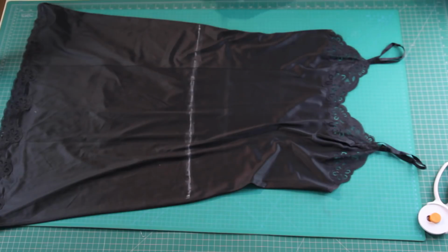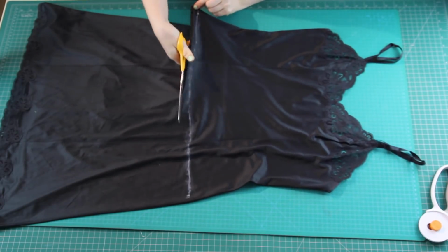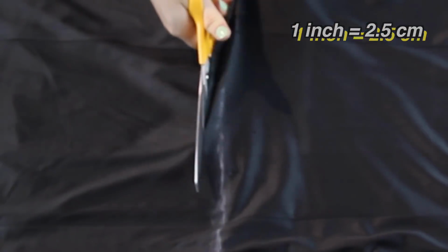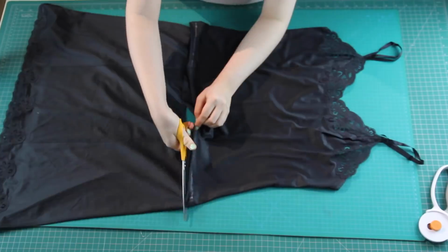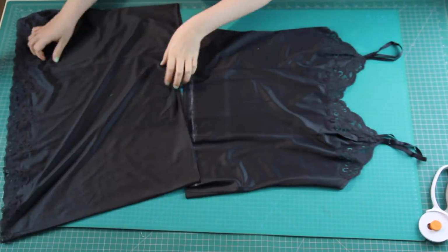Then I laid the dress down flat on my table, making sure the back and front were pretty much lined up, and I cut through both the front and back of the dress about 1 inch below that chalk line that I drew on. I cut it 1 inch below the line to add a hemming allowance, because that's what we're going to be doing next to make it look nice and neat.